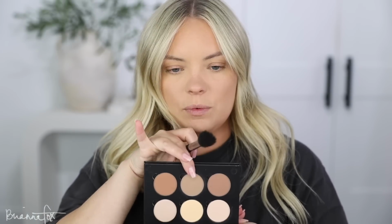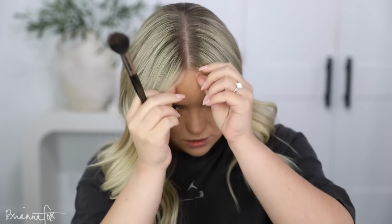I want to mix this one and this one together, I think. Yes. And let's see, I just want to keep it back here. It's been so long since I've used this, I don't remember what the colors even look like. Ooh, they're still good though. Just flicking it upwards. I'm using a Smith 112, I think.